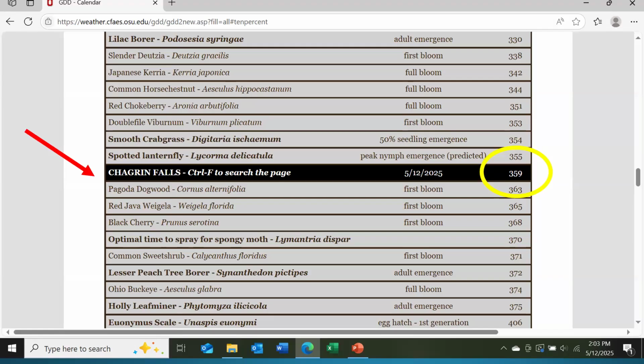And I took a picture here a couple of days ago when I was updating this slide talk. This is Chagrin Falls, where I live. We were up to 359 growing degree days, accumulation of heat in the environment, which meant that beautiful crabapple tree, all those petals are gone. That tree is totally green. It is not attracting the volume of insects that it would if it were in full bloom.